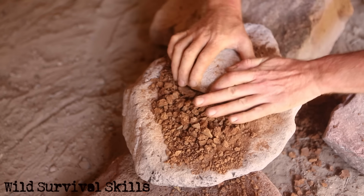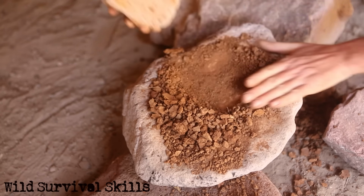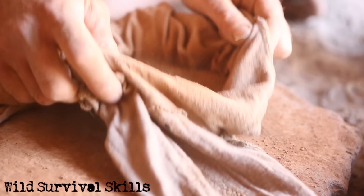Before putting all the work into purifying, I wanted to test the clay, so I pinched together a couple tiny little pots and threw them into the fire. While most of them did crack a little bit, it showed that the clay has great potential.